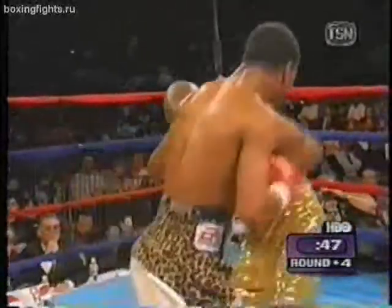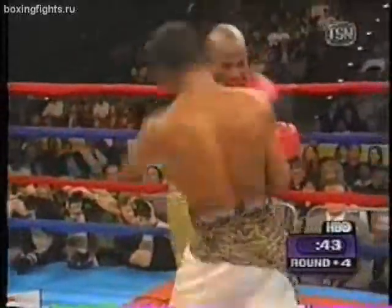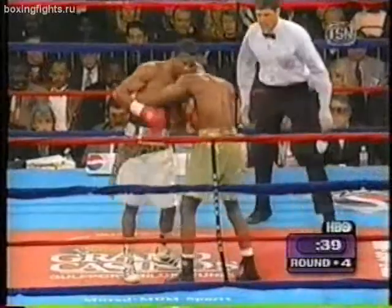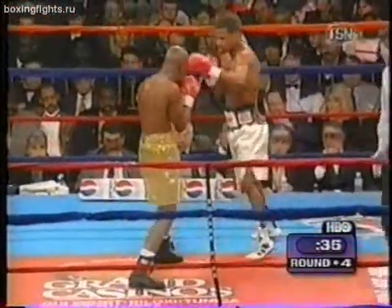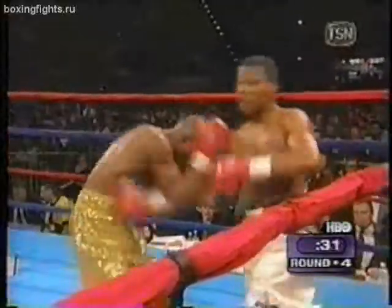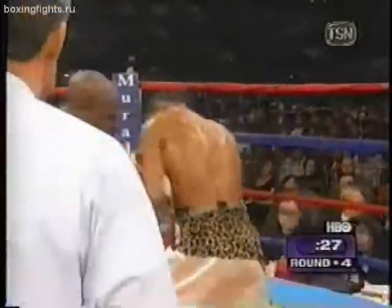Blistering right hand by Sugar Shane. Right to the body. And to Johnson's credit, he's still pegging, still trying. Oh, and lands an uppercut. Work out of it. Mosley was dispensing with defense there for a second, and Golden Johnson got a free shot with that right uppercut.